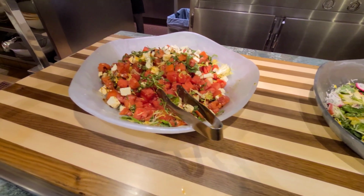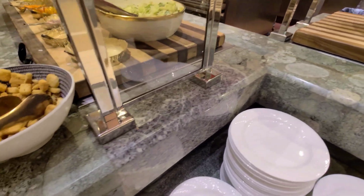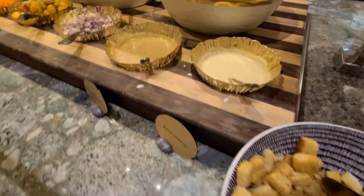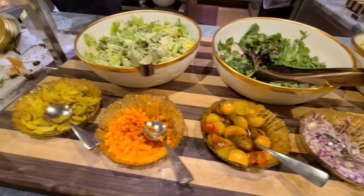They do have this salad section. You know I'm a fan of build your own salads. These were all pre-made salads, but they also did have other fixins, onions and tomatoes on the side for you to put things in case you didn't love all the ingredients. But they did have the dressings made already on the salads there.